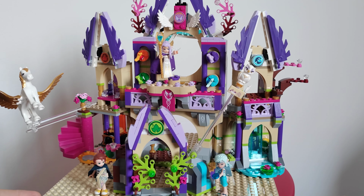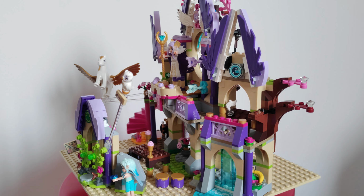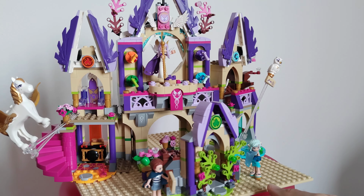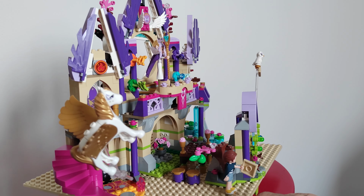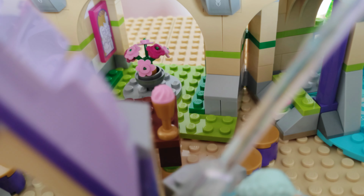In my opinion, this is a brilliant set. The design is elegant, it contains a lot of moving parts which are important for play features. There's a lot of food items which are perfect for roleplay.